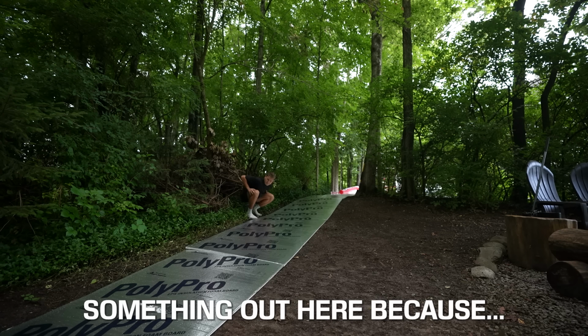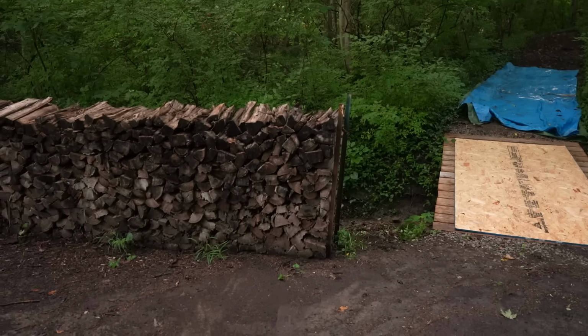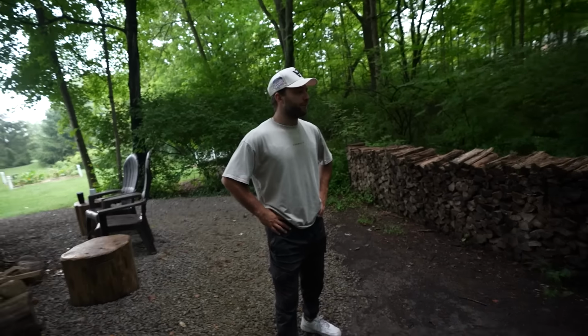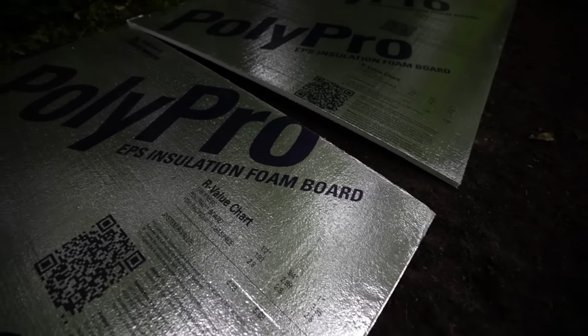All right, we gotta figure something out here, because look at this. As good as this looks, right now this thing's leading straight into that wood pile. Yeah, we're gonna have to curve around that. Or we're gonna have to move that wood pile. Let's curve it. So we're gonna try to bend this piece out a little bit.